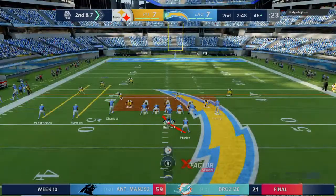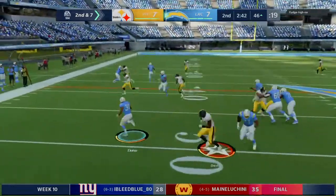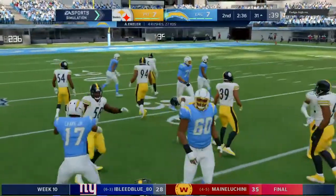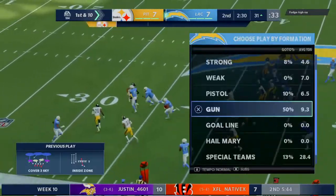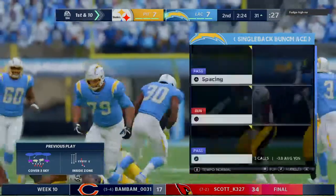The last run got 3. Now here's 2nd and 7. Out of the gun, Eckler running it. Oh, good move. And he gets it inside the 35 and just shy of the 30. 15 yards on the play, 1st down. For a lot of guys playing this game, there's no better feeling than running right through a tackle. He's able to lower his center of gravity and churn his legs for a really nice pickup.